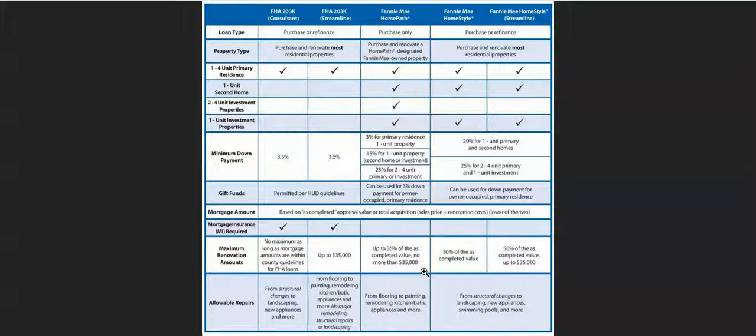you're kind of limited. The other part of it is that you can only use it for paint and remodeling. You can't do anything structurally, so you are limited in terms of what you can do. And that's pretty similar to the FHA 203K Streamline. Again, you can use up to $35,000. It's all remodeling, what I like to call lipstick on the pig, although that's probably a bad terminology. But you can use it for paint, tile, things of that nature. You can't do anything structural. You can't add a bathroom, move walls, do landscaping, anything like that. So from that standpoint, those two are very similar.